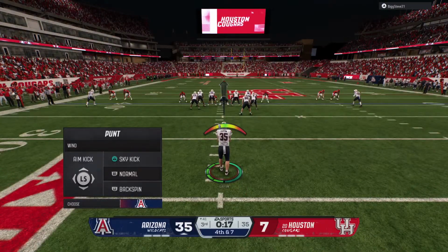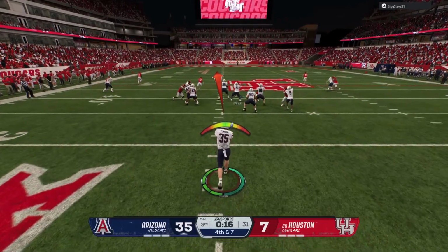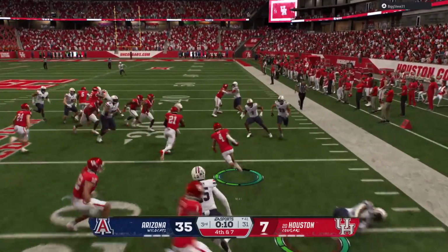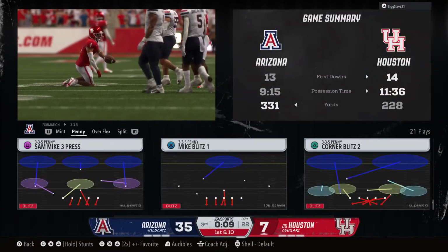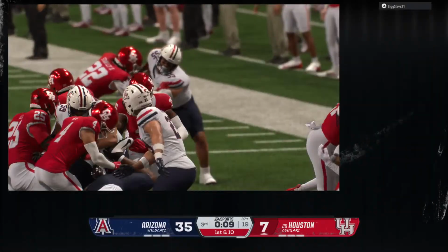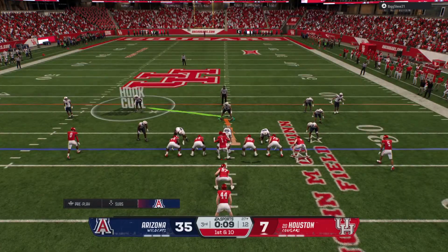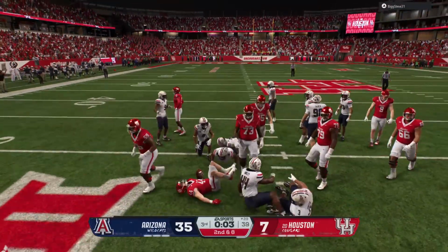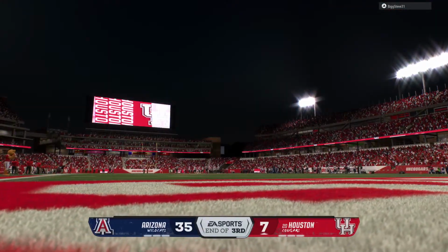The Wildcats will have to send out the punt team. They'll have to boot it away for the first time tonight. And they'll get him down after the return at the 27-yard line. First play of this drive comes from the 27. They'll give it to the back. And they get him on the ground, and that'll probably do it for the third quarter. That's the end of the quarter, and Arizona has the lead here.